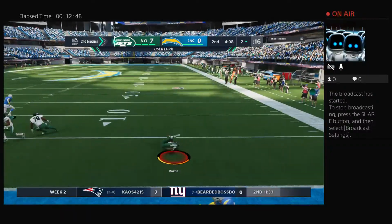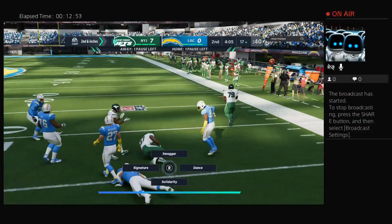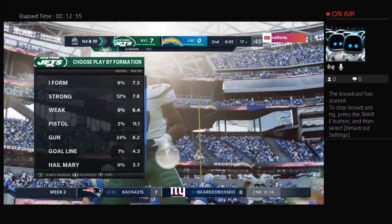And he fires one that's intercepted. Picked off inside the 5. And the return goes up to his own 17-yard line.